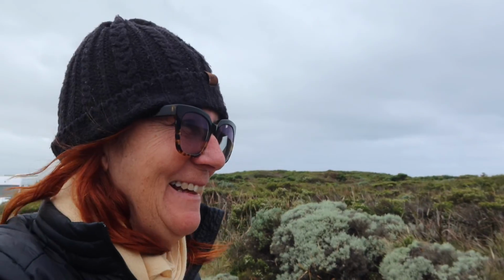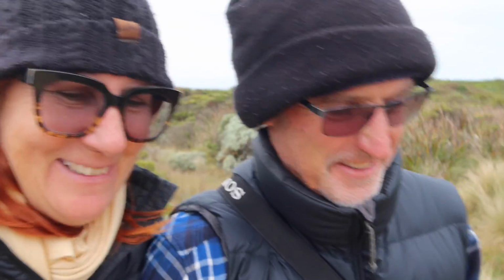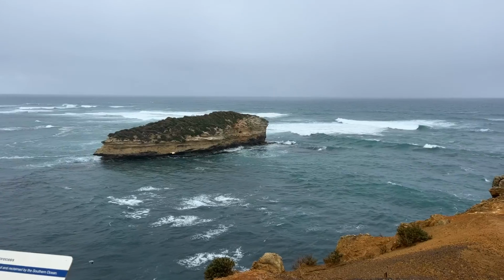At the last stop on this coastal area is the Bay of Islands, Nigel. Not the Bay of Islands in New Zealand. No, the Bay of Islands in Victoria. We just saw some guy walking up here in shorts and a t-shirt. Oh, feeling a bit of a wuss, really. What about you? I'm not feeling a wuss, I'm feeling freezing. Oh my god, and now the rain started.